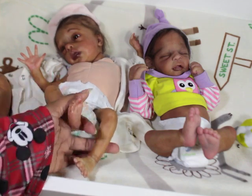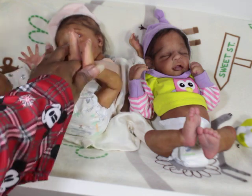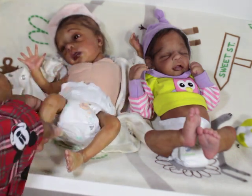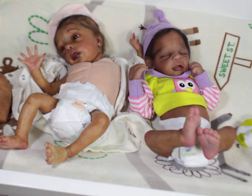So let me know if you collect micro preemies or preemies or not. And believe it or not, people collect them even smaller than this. It's kind of fascinating. But I think this is as small as I go. I think. You never know, because I have been tempted to get one of those little tiny, tiny silicone and paint them. But I just haven't done it as of yet.